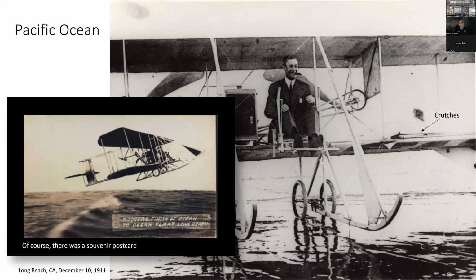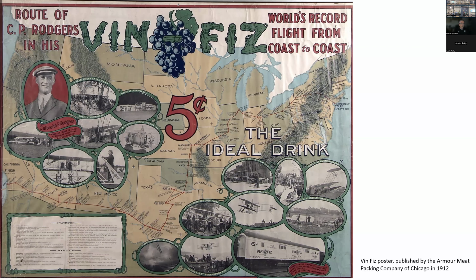Now, this poster that was produced by the Armour Meat Packing Company is a great simple view of his trip from the East Coast to the West Coast and all the stops along the way. I can obviously send Todd this information if you're interested in looking at this, but this is at the Smithsonian.